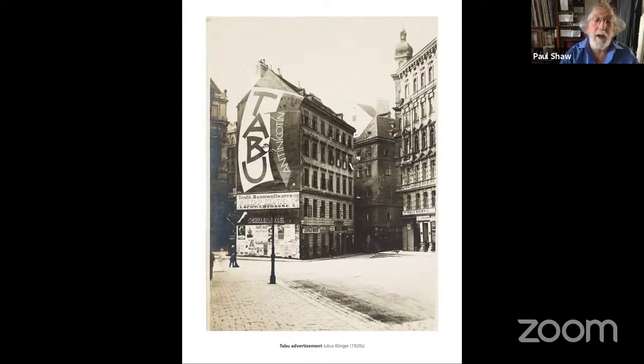Here's another variation on them, one of the many advertisements he did for the buildings in Vienna and the exhibition. One of the best things about the exhibition at Poster House is there are photographs of Berlin and Vienna showing some of Klinger's work in situ, which is pretty amazing.